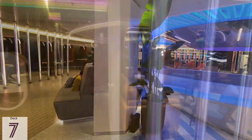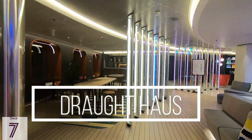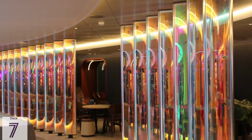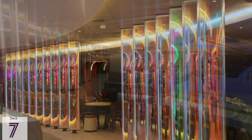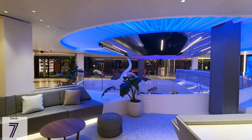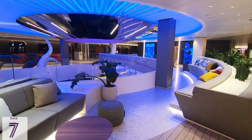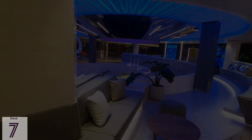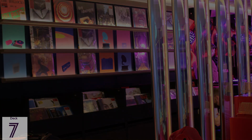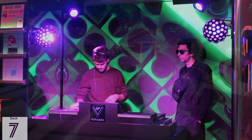On this level, above on the rocks, you will find the draft house. So this is the place to come if you like craft beer, and it's quite a nice place to just grab a casual drink off the roundabout. Next to the draft house you'll find Virgin Vinyl, which is the onboard record store, so if you want to stock up on a classic album, this is the place to do it on board.